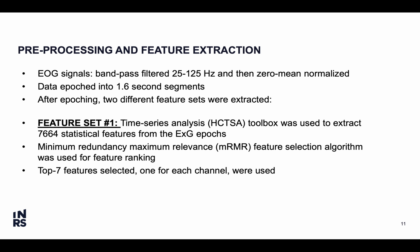In order to have usable and efficient data for the classification task, the ExG signals have to be first pre-processed, and then we can apply one of the methods for feature extraction. As is done in the literature, ExG signals were bandpass filtered between 25 and 125 Hz and zero mean normalized. The data were then epoched into 1.6 second segments.